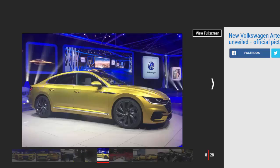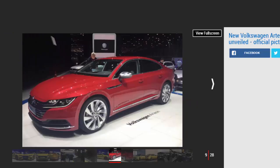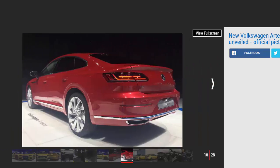In terms of cabin tech, VW's active info display digital instrument panel is on the options list, alongside the firm's new range of infotainment systems, ranging from a standard 6.5-inch display to the 9.2-inch Discover Pro setup with gesture control. Fresh driver assistance tech makes its debut, including a new generation adaptive cruise control system and self-steering emergency assist.